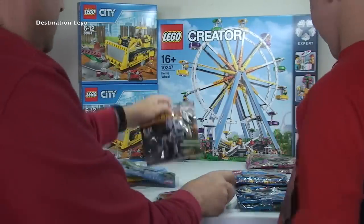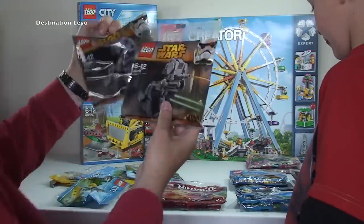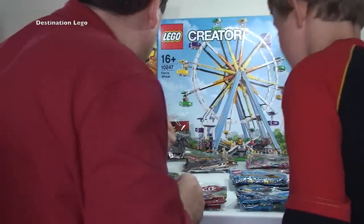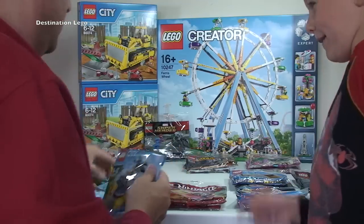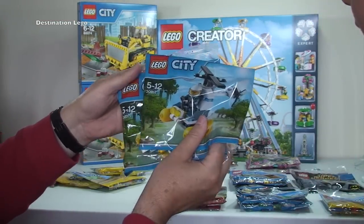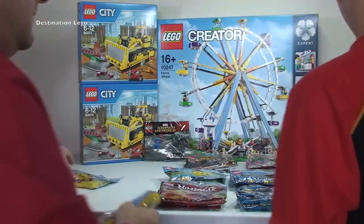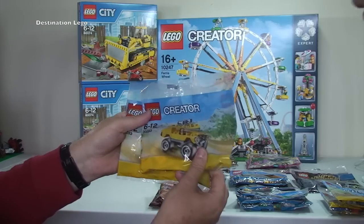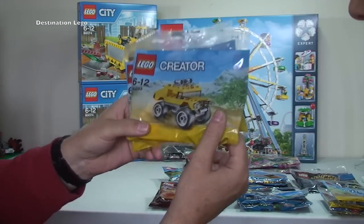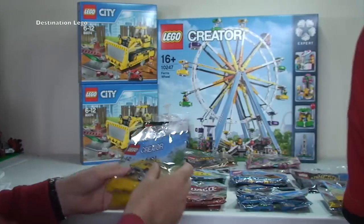I love Ninjago. And we've got two of the ATDP from Star Wars. We got two of the City Helicopter. And we've got another one of those tractors I've already shown you. And we got two of the monster truck, it looks like. I think it's like a Humvee, a Hummer. That's what it looks like to me anyway, but 30283, two of those.